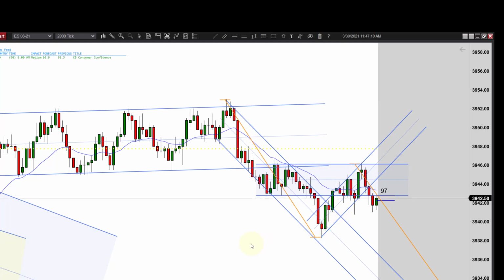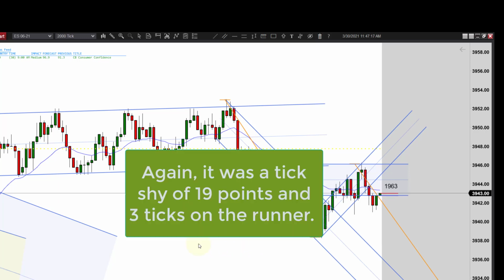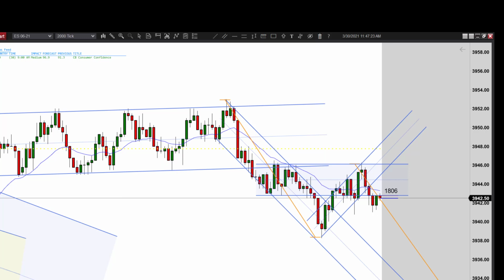But anyway, I hope you enjoyed another trade. You saw it was a quick, easy 15 points, but no runner. Well, we actually got one tick on the runner, so basically no runner. I call that no runner personally. But that's the way it works sometimes.